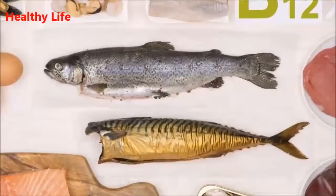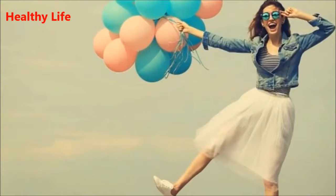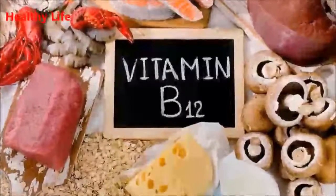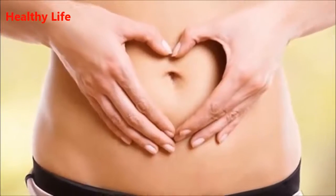Enhances hair and skin health. Vitamin B12 is involved in the reproduction of cells. It is very important for your skin, nail, and hair health. It can reduce inflammation, acne, blemishes, redness, dryness, and treat psoriasis and eczema.